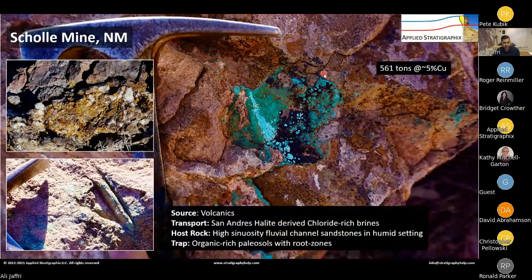Here's a slight twist on the same theme. In this case, someone has actually studied the source of copper, and they figured out that even though this formation is completely red, it is not arid. In fact, you find tons of fern fossils in there, lots of calamites as well. And the source are actually volcanics and not the red beds themselves. Host rocks are fluvial channels.